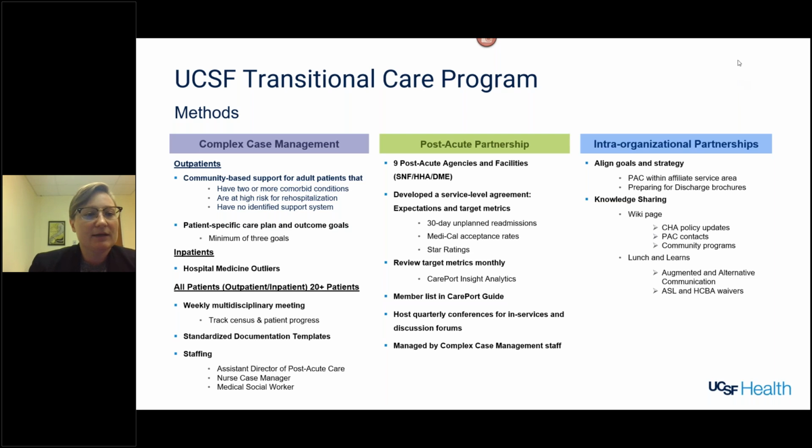And so for the complex case management program, if you remember back in the timeline, I kind of referenced hiring a case manager and a social worker. So this was really to kind of build out this program because I needed staff to help support the work that we were doing. And so I knew that I wanted it to be transitional, meaning they were going to start inpatient and they were going to be followed in an outpatient setting. And I also wanted to take the lessons learned from our team and our caseload and then apply it across the house. And so that's what we did here.